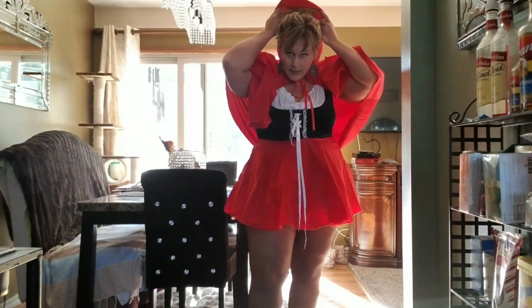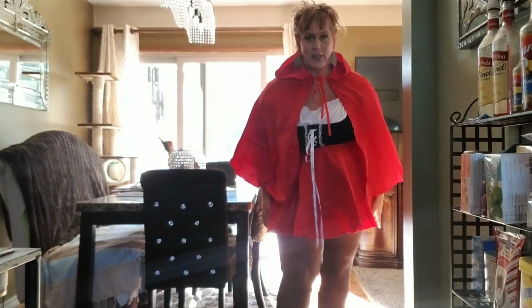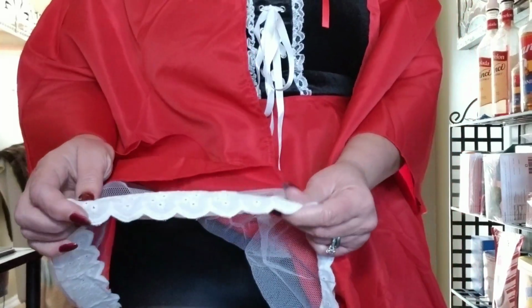How fun would that be to role play and have your husband be the wolf and you be Little Red Riding Hood? Now, if you're not feeling the hood, you can just put it down. Don't worry about your hair on these costumes, just pull it up. Woo! Fun! This also comes with a little tutu, a white tutu. Really pretty. I love these.